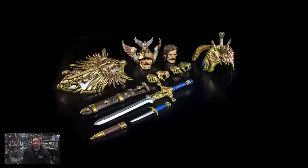But you can see the weapons that you do get here. You get that new dagger that we've seen a few times with the sheath. You get the resculpted Heaven's Brand sword with that scabbard. You get the two sets of hands. So you get the horizontal and vertical wrist hinges.